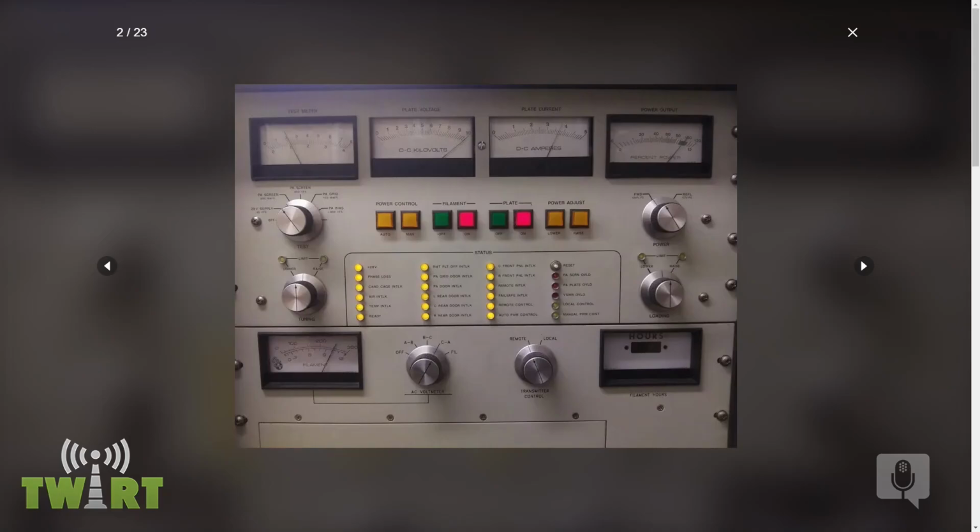Man, that plate voltage is what? Just about 10 kilovolts there, isn't it? Yeah. Wow. And about 3.7 amps of DC power. That's a lot. It's a lot of power there. All right. What's next? Suncast?